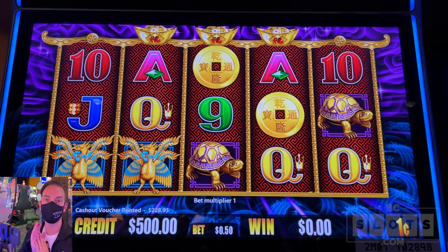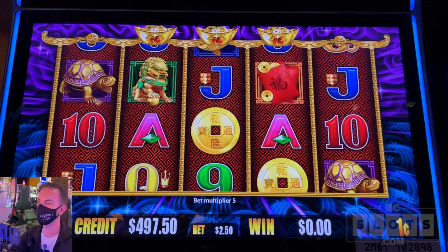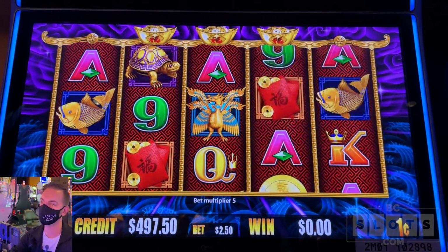Okay, guys, Five Dragons Rapid. This is a $2.50 max bet to start us off today. Again, we gotta double up. We gotta go up to $1,000, starting with 500. Let's line it up.